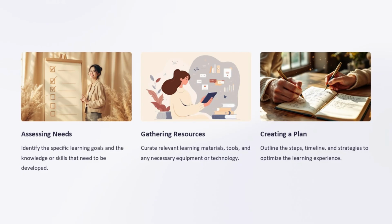Gathering relevant resources is also critical, curating learning materials, tools, and any necessary technology or equipment. Finally, we'll outline a detailed plan, including the steps, timeline, and strategies to optimize the learning experience and ensure the goals are met. The goal is to create a structured, targeted, and effective learning program tailored to the specific needs of the participants.